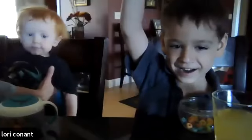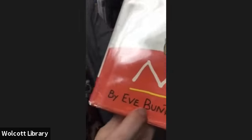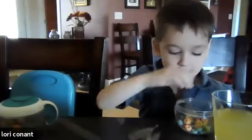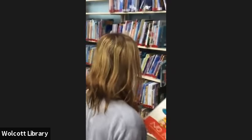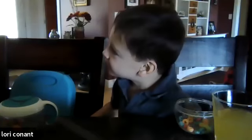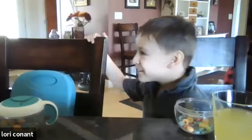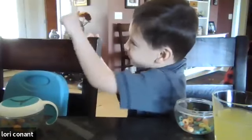Do you guys know what letter that is? It's the letter B. That's because the author's name starts with B. This book is by Eve Bunting. And Eve Bunting, her last name starts with B. Let's see if we can find where this book goes. Very important. This book has to go in alphabetical order, so we can find that.